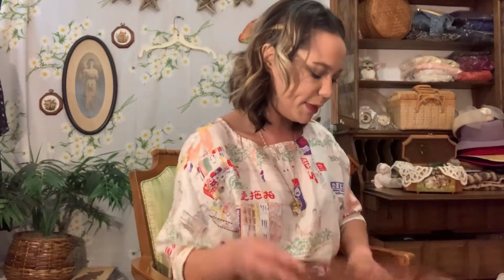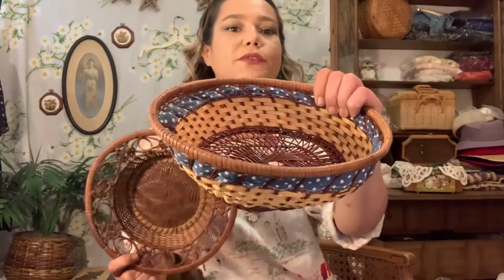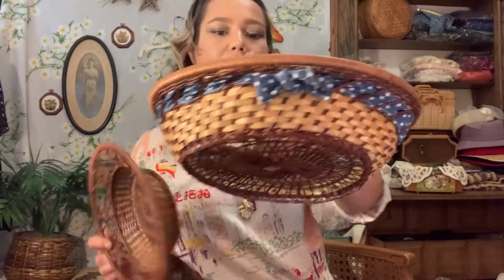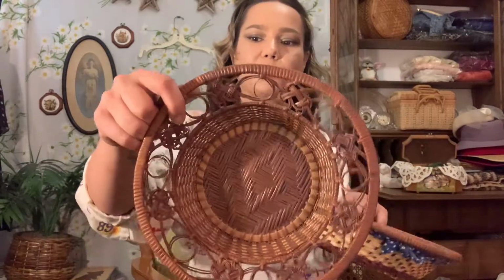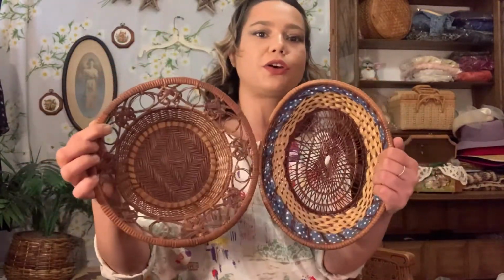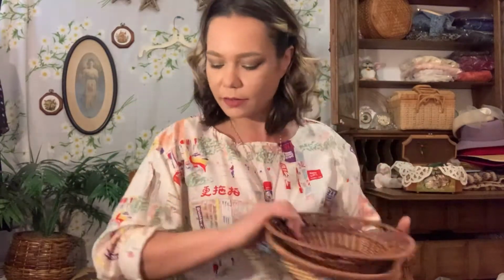Next, we have just a couple baskets. This one's really cute, and I thought that this one was really cute. It has a little bow right here. They're just little chip baskets, but I feel like they're a good size for a catch-all. I'm gonna sell them together because they're somewhat similar. Probably 25 bucks for the both of them. I feel like that's pretty fair.